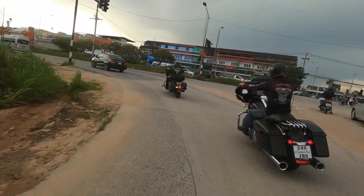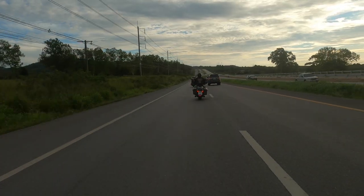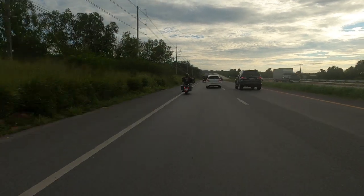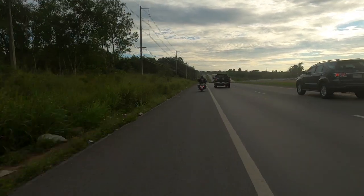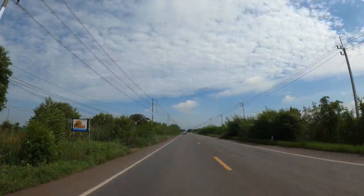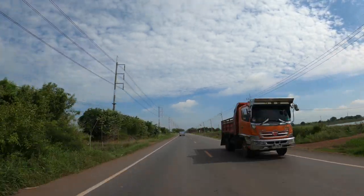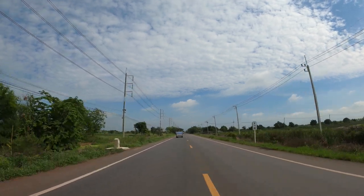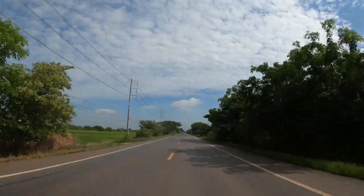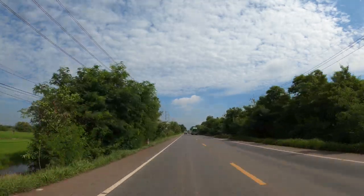Turning on to the 331. Up the 331 we go. We're on the 3076 up in Nakhon Nayok. Not a bad bit of road, this one. The surface is a whole lot better since I've been along here last time. Straight but pleasant.